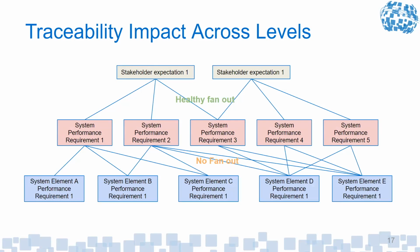So if we have some benefits there in maybe the time it takes to interpret that set of information, there are downsides for sure. One thing would be the impact on the granularity of traceability. We have a vast amount of requirements at the system level, for example. Maybe from your stakeholder level, you will have a healthy fan out, but maybe if you fan out a lot here already, maybe you won't get much fan out when you're decomposed to the system element level. Maybe that's not good either.